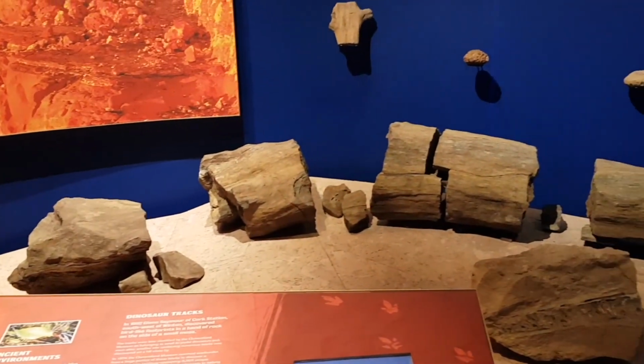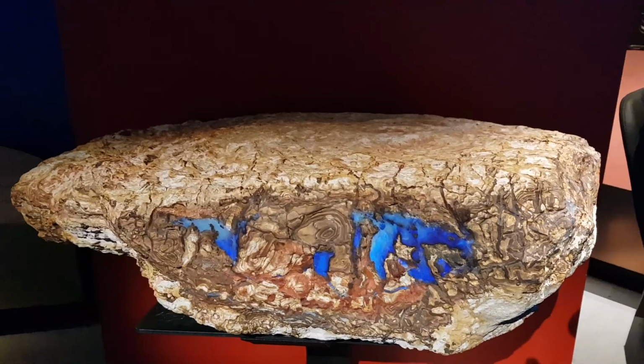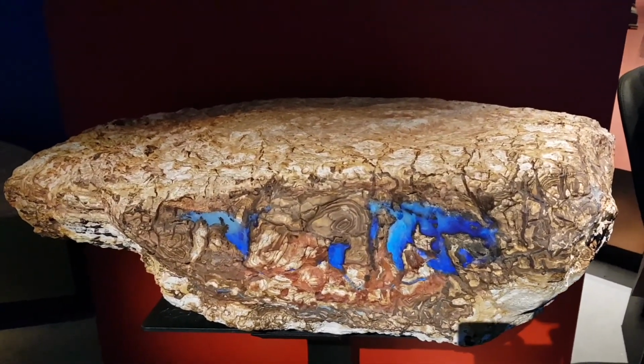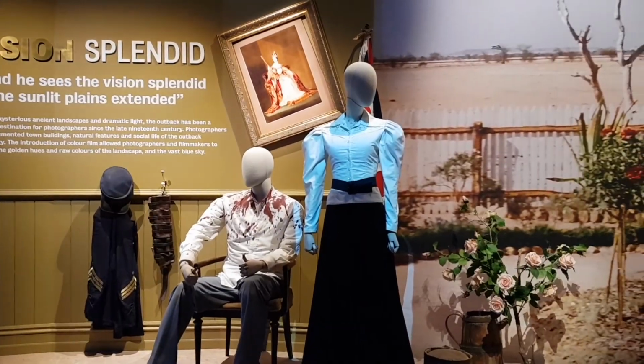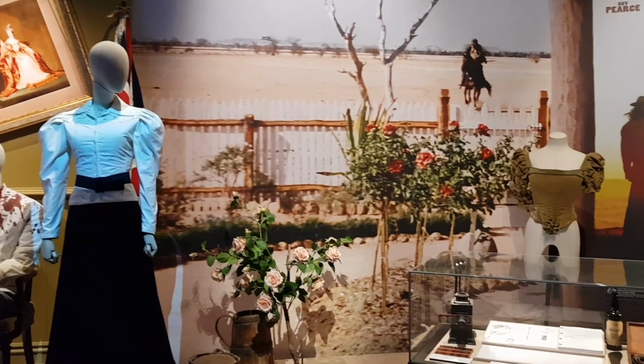And of course, the area is famous for its boulder opal. Another one of the displays they have is for their Vision Splendid festival that they have each year out here in Winton.